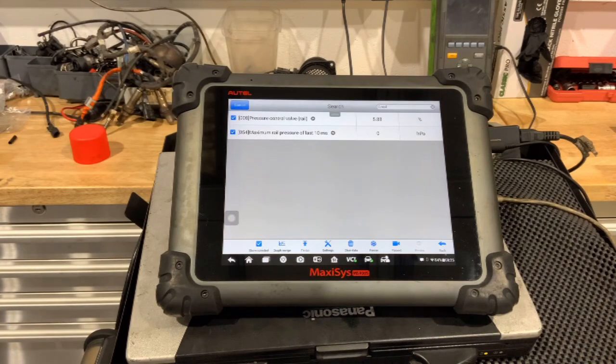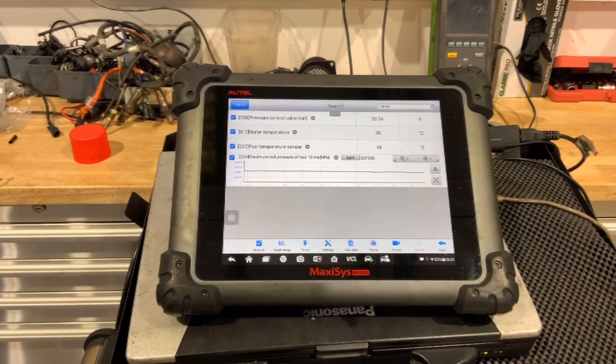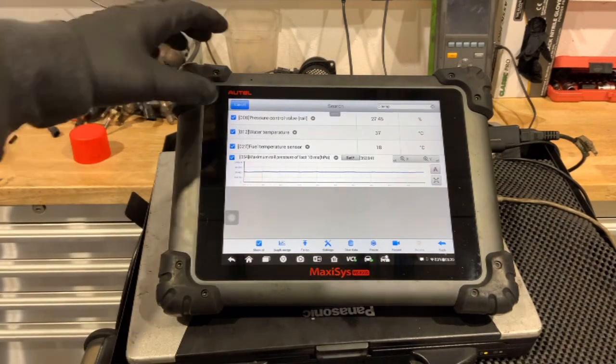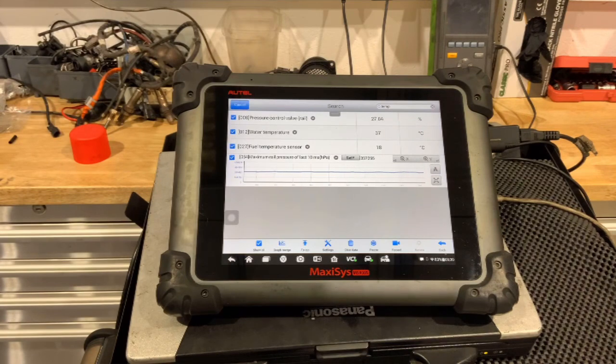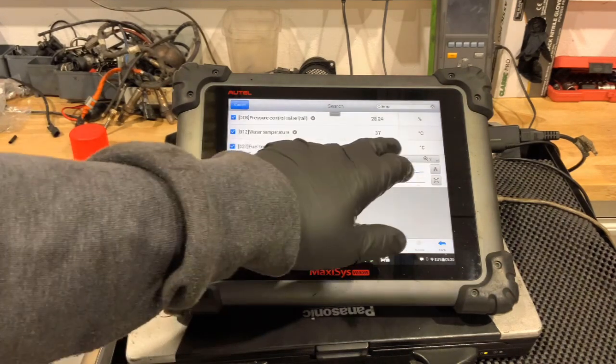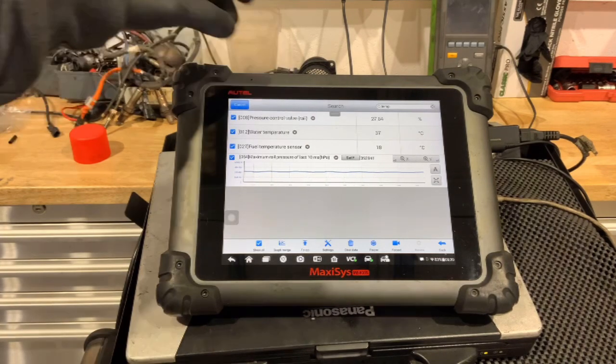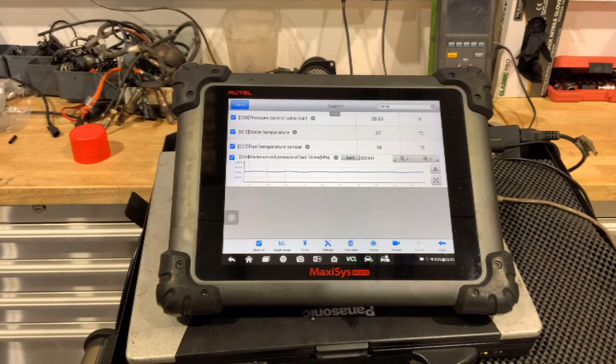I'll now start the vehicle up. So what we have here is the fuel pressure, which I'm graphing at the bottom, and the water temperature. The engine's only at 37 degrees, the fuel temperature's only at 18 degrees. So the engine and the fuel are still relatively cold. I've got a data PID up there for the pressure control valve on the rail just to see if that's having any effect. But at the minute, it's sitting pretty stable. And as you can see, the rail pressure is sitting pretty stable.